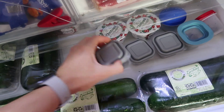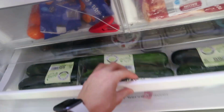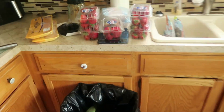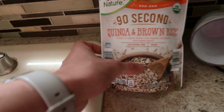And then I got Lily's dark chocolate chips, and I put them in this little container. So I'm gonna put that in there. I got some granola, so I can put that together. What else did I get? Got some strawberries. I still have oatmeal. I have chicken, I have lean ground turkey, and I have some shrimp that's gonna be cooking. I just microwaved my brown rice and quinoa.